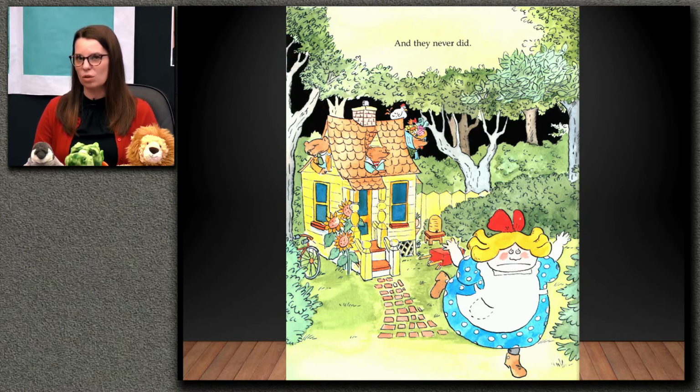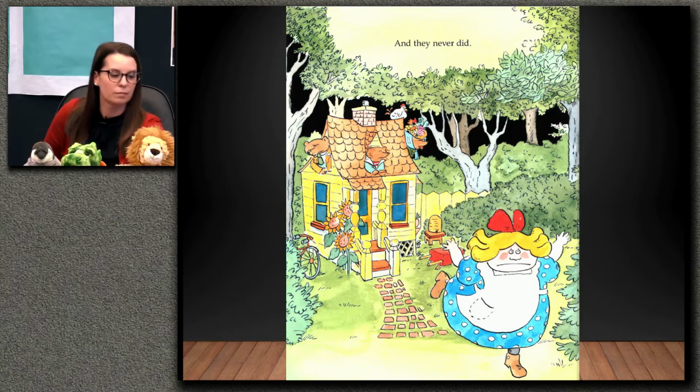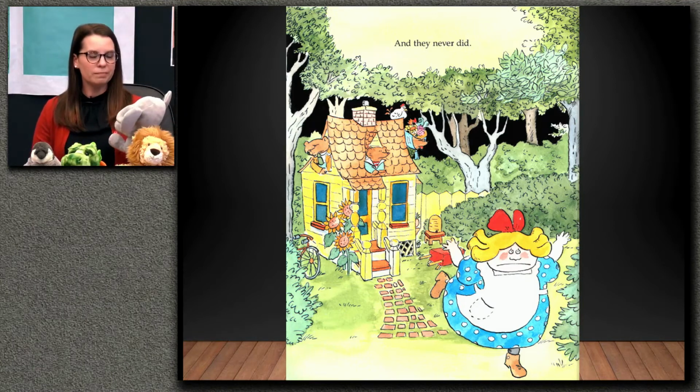Why didn't Goldilocks listen to her mother? What do you think? Turn and tell your learning buddy what you think. Mabel, sometimes people just don't like being told what to do, and they want to see what would happen if they did.